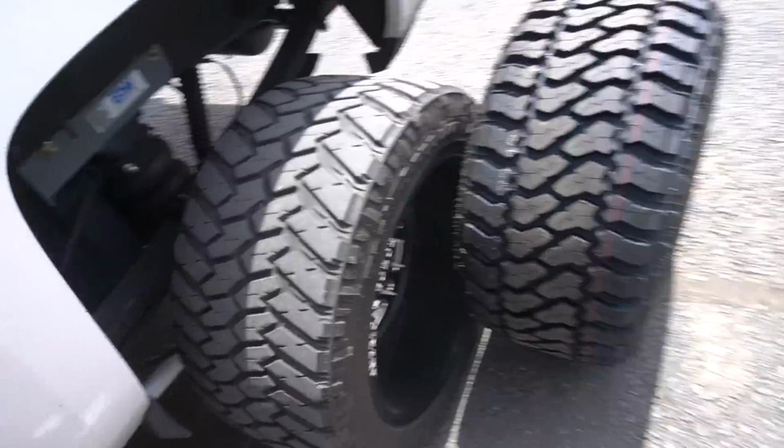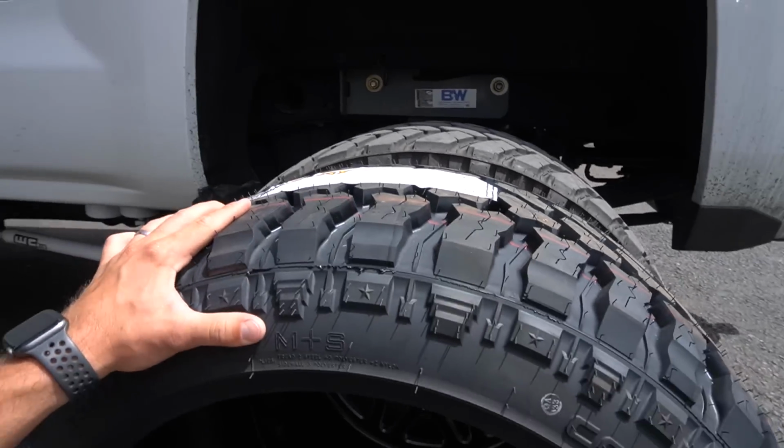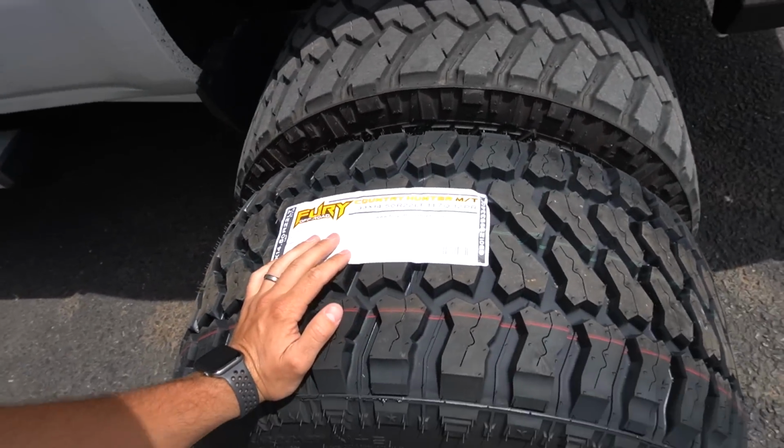So the one thing that I did want to note is that although it's a 33, it actually stands just a little bit shorter than that of the Nitto. It's kind of hard to tell, but you can kind of see the difference. It's minuscule. It's maybe 1/4 of an inch, 1/2 an inch at most. The ground's pretty level where we are.